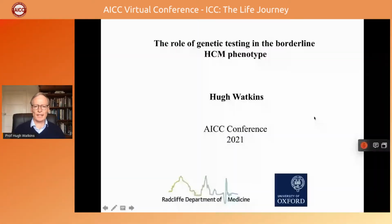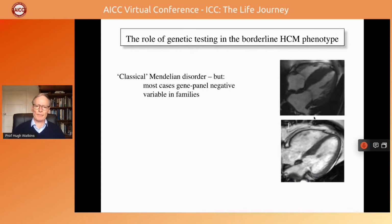Terrific. Yeah, so I think it is timely to revisit this old chestnut. We've got a little bit of clarity that we didn't have before that I think does shift the goalposts a little bit. So as you just heard, and as is well known, the framework we have to work in hypertrophic cardiomyopathy is the Mendelian framework, because it's the only bit we've really known with certainty. So we do our genetic testing on the presumption of Mendelian disease, but we know that that's not the case in actually more than half of the cases that we see, because they will be gene panel negative.